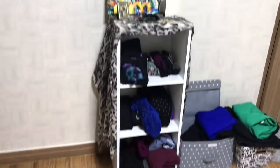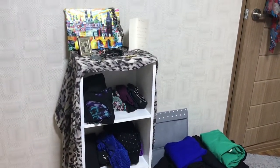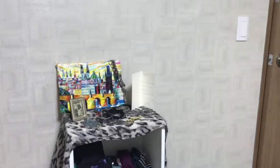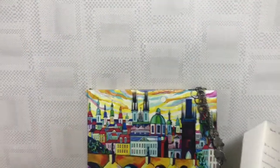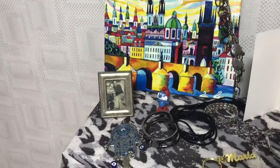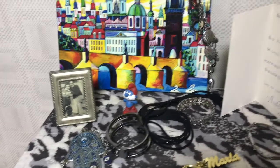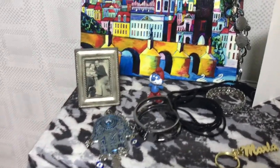I have this little area here with my clothes. It's super simple. It's not sexy at all, but I really don't care. I'm not here to live in my apartment every day. I'm here to live life, which means getting out and about. And hence I have my little affirmations and lovely mementos here.